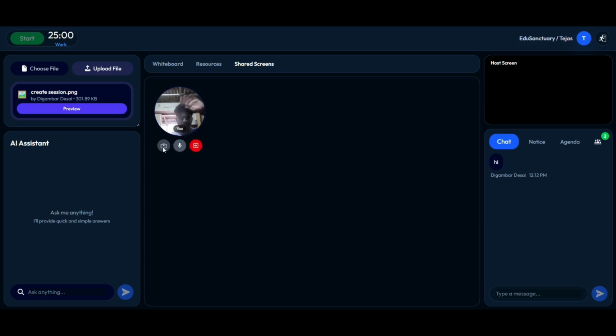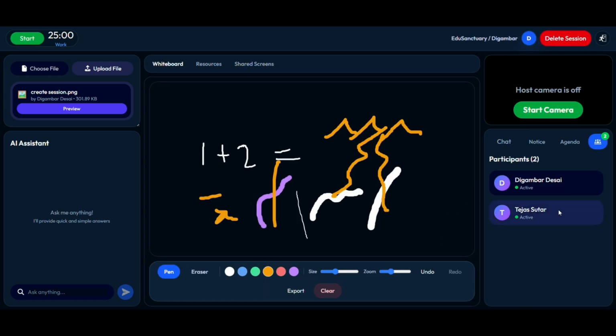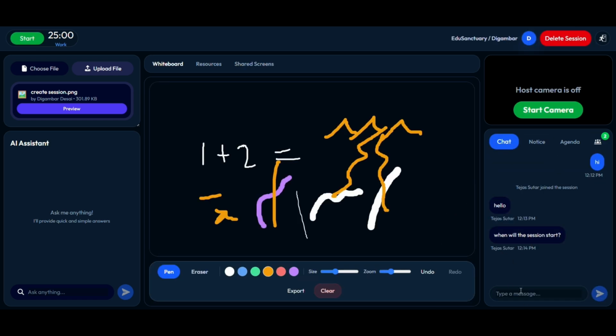Then in the share screen tab, we can join a video call by clicking the join call button. After that, we have all the buttons related to the video call. Then we will send some chats from this ID to the previous ID and check on that ID. So here we can see we have received some chat and we will reply to it.